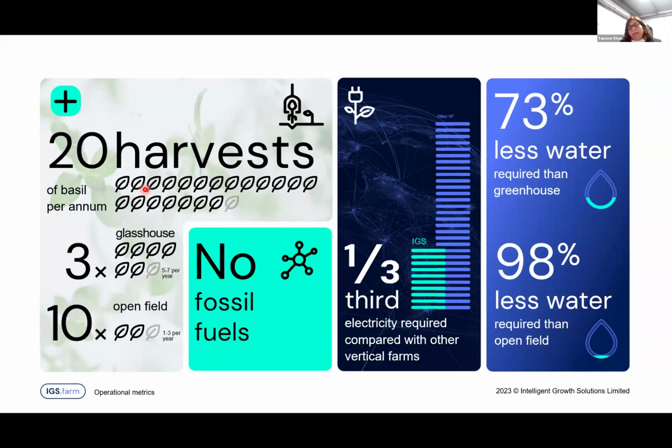So we do care about the sustainability aspect when we design the tower, as well as when we run the tower. Based on our system, our towers are 3 times more efficient, or they actually run at a third of the electricity requirement compared to other vertical farms. This is basically based on the system of light input that we use. Instead of using an AC system, we convert it into DC.